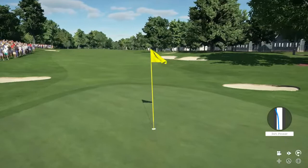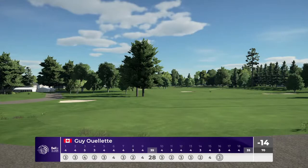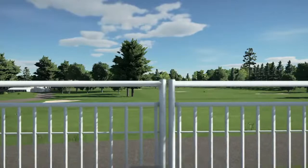Well, you're going to be hard to catch now if you keep making putts like that. And still in top spot after that hole. Keep it going. 2 holes to go, Luke. Can they hang on?